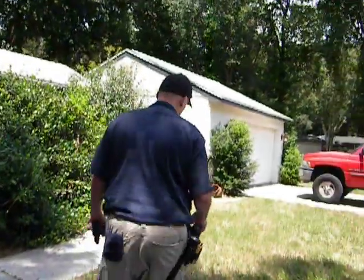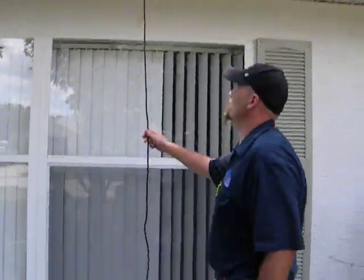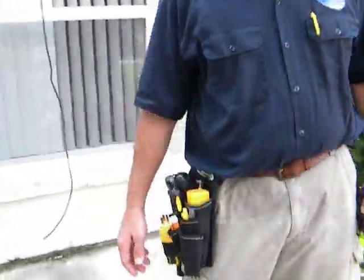Okay. What's that wire hanging? Anything you're concerned with? Cable wire for like a satellite. There may have been a satellite dish. It's just a standard cable, just a regular coaxial cable, you know, for cable TV or whatnot.